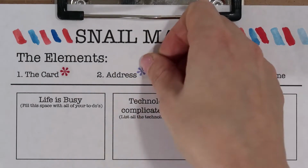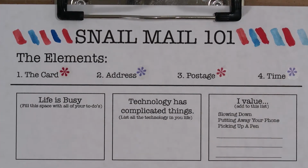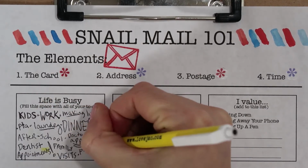In theory, sending mail should be easy. It only takes 4 things: the card, the address, postage, and time to write. Thinking about it this way, it seems like everyone should be able to send mail, right? Wrong. There's this thing called life that gets in the way. Our days are busy and our schedules are filled with so many to-dos. Many times it just seems like we're trying to survive.